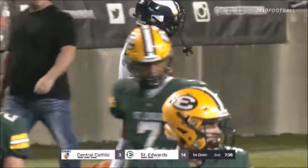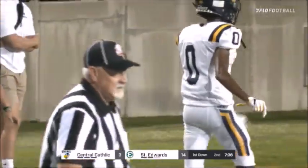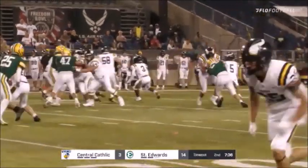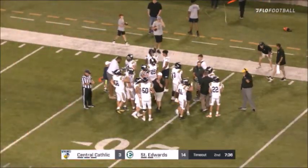The aggressive corners on the outside, double move. They run a little hitch and go. Corner drives on the hitch, leaving him wide open. Great job with his eyes. Does a good job of fake pump, getting the defense to be on their toes. Not so fast. Throw one right over their head. Does a good job of making an accurate throw.